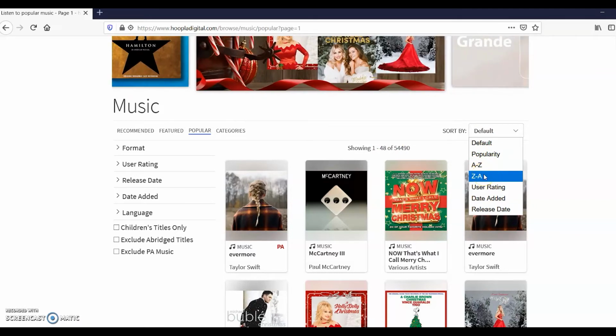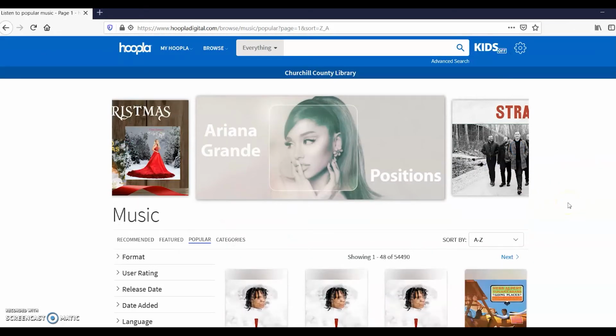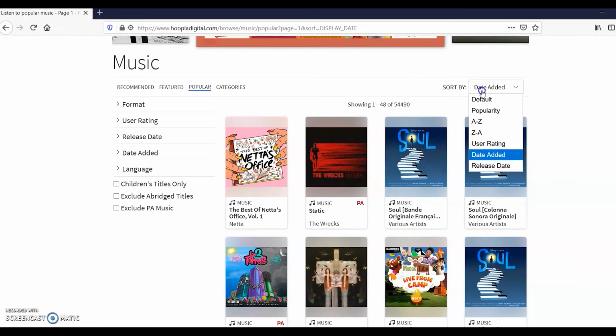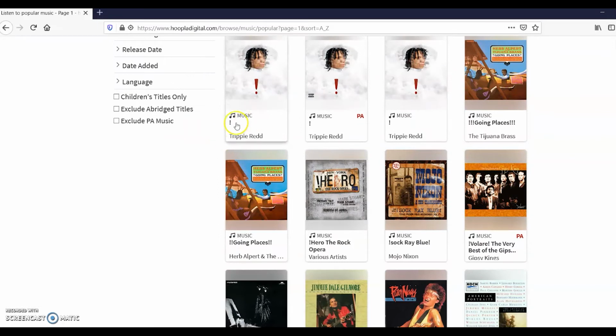You can also sort by A to Z and Z to A. This is not as helpful if you're looking for something specific, but it can be fun if you just kind of want to see what's in there. It does pick up punctuation as before A. So, whoops, I got the wrong one. There we go. So this album that's called exclamation point will come up very first.